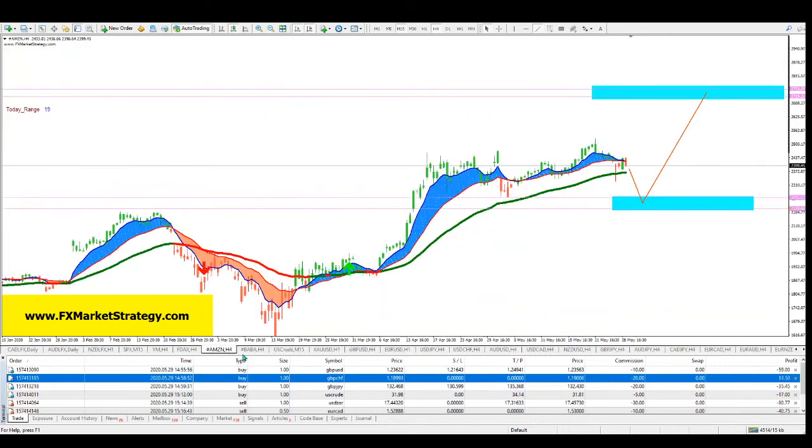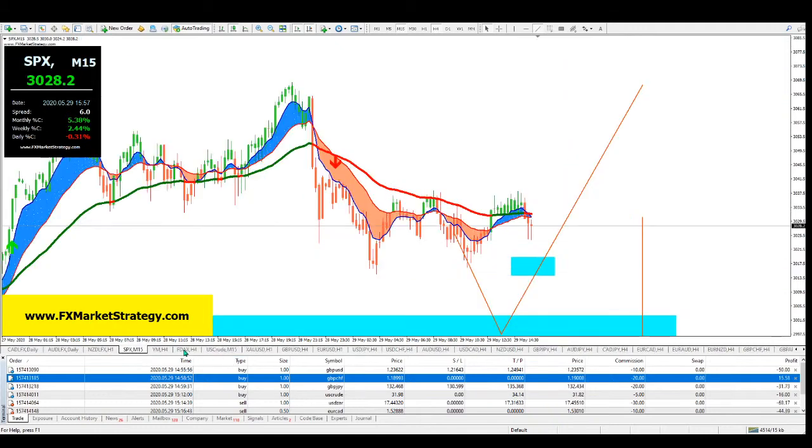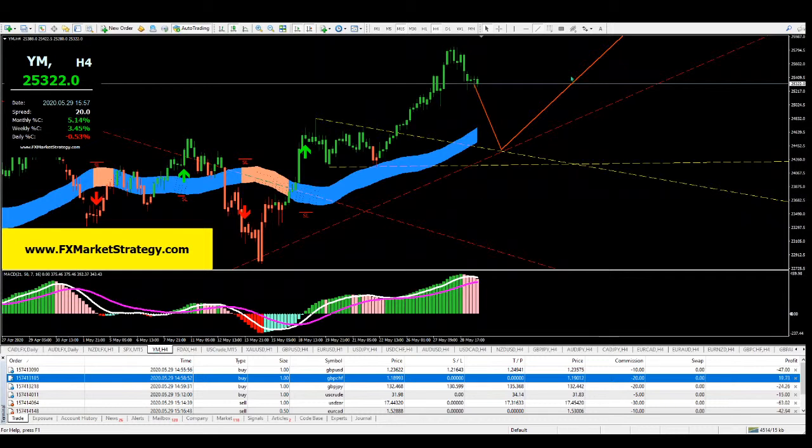So the Dow is still probably coming down, and the DAX is okay. So we're waiting to buy the Dow from here. See guys, this is patience. If it drops a little tiny bit more here, then we can take this buy from around 24,300 or a little bit 24,400.